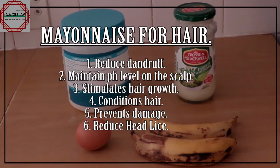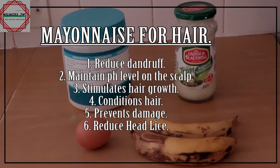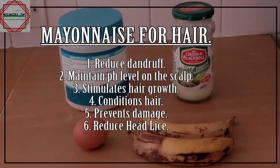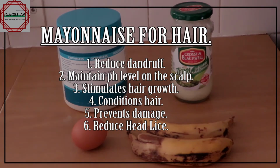So next up, we're going to look at mayonnaise and the benefits for using mayonnaise on your hair. Mayonnaise has vinegar that helps reduce dandruff, is antibacterial and anti-inflammatory, and helps maintain the pH levels of the scalp. Mayonnaise is also made of egg yolk, which stimulates hair growth in human dermal papilla cells. Egg yolk is filled with proteins and fatty acids that are needed for hair growth and conditioning. Mayonnaise is also made of vegetable oils, which improve hair health and prevent hair damage. And finally, mayonnaise is known for reducing hair lice.